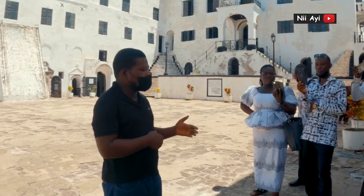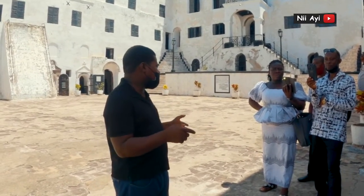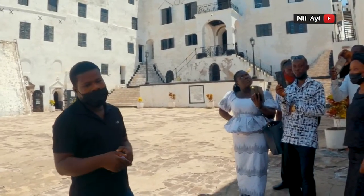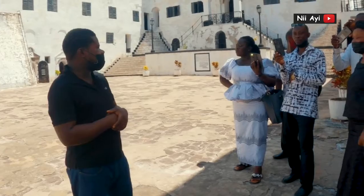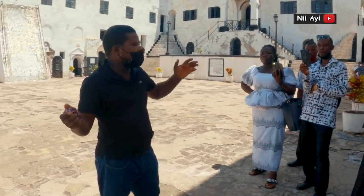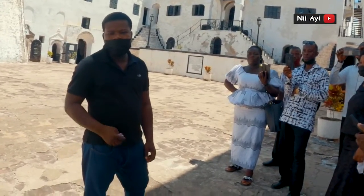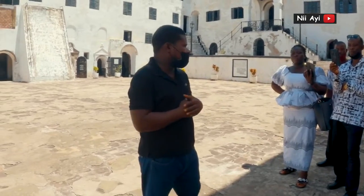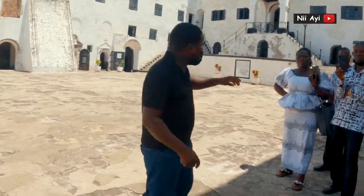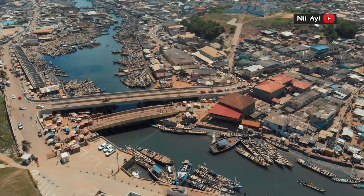But that should not tell us that Elmina didn't have a name at all before the Portuguese came here. Elmina's traditional name is Anomansa. I want us to pronounce it Anomansa. It's a Ghanaian word that means inexhaustible water. Now this water we are talking about here is the lagoon just below the main bridge, where you have the boats and the canoes.